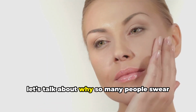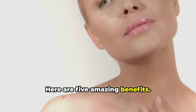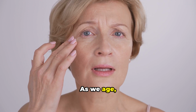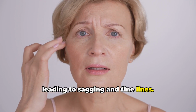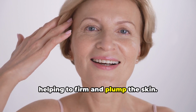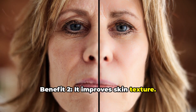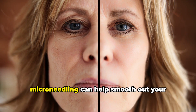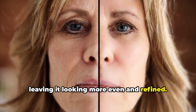Now, let's talk about why so many people swear by microneedling. Here are 5 amazing benefits. Benefit 1, it boosts collagen. As we age, our collagen production slows down, leading to sagging and fine lines. Microneedling stimulates collagen production, helping to firm and plump the skin. Benefit 2, it improves skin texture. If you struggle with rough patches, acne scars, or enlarged pores, microneedling can help smooth out your skin's surface, leaving it looking more even and refined.